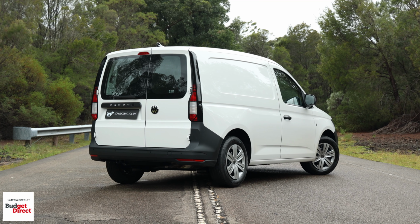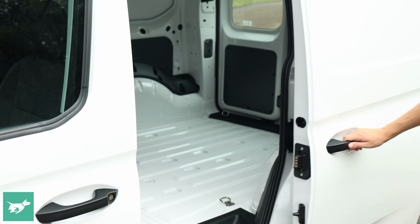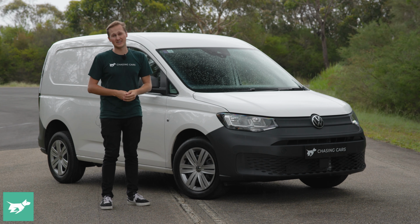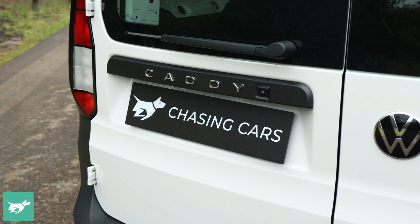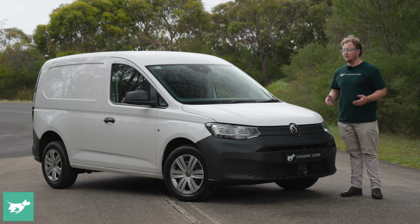And along the same lines, this Cargo has one sliding door over on that side of the van, whereas going up in the range to those aforementioned models, you'll get a sliding door on each side. In terms of paintwork, white and orange are some of the colours that are free of charge for the Volkswagen Caddy. However, if you're looking for something a little bit more extravagant, you'll have to pay extra.